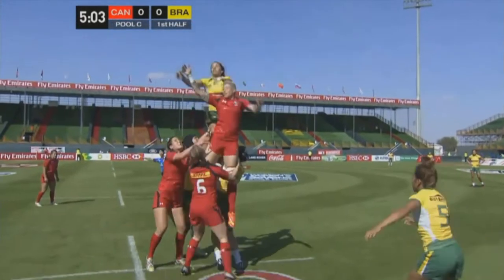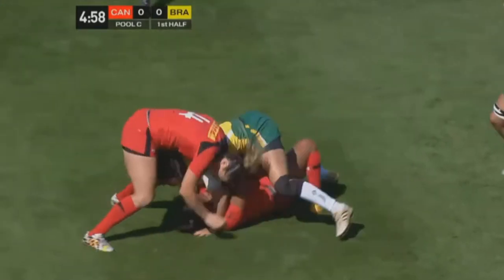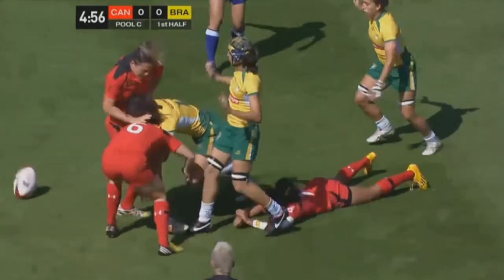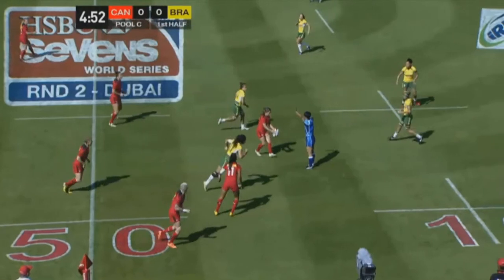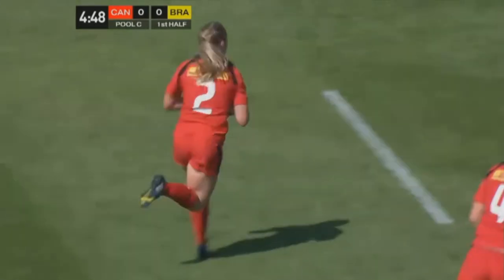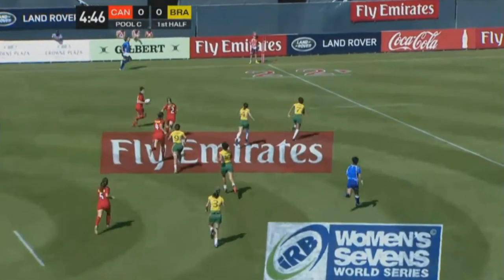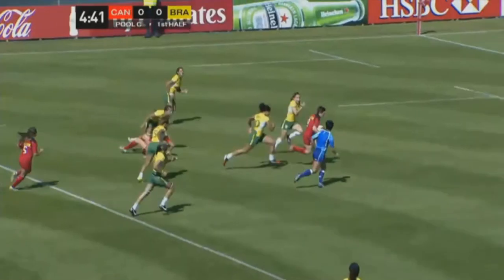The ball, and then they go high. Kish gets up and taps it back. So good work again. Harvey has it. Counter ruck coming in is illegal. Stacey with the quick tap, and now they look to push it wide. Russell gets it on the outside. Moleski unloads, and then the lovely little pop pass on the inside, but brilliant tackle coming in.